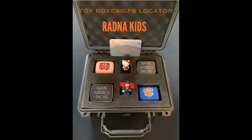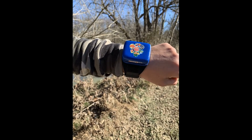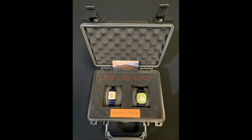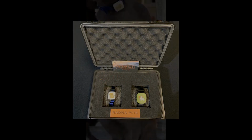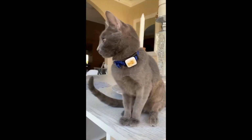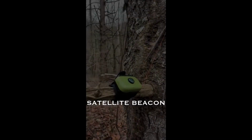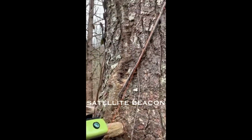Radnor Kids Wrist Devices allow for your precious child to be located in minutes if they become lost, and will notify the parent if the device is removed at any time. In addition, our Radnor Kids toy boxes can be attached to the device and contain a design and toy of the child's choosing. Radnor Pet allows for our furry family friends to be located if they become lost within a matter of minutes. Each Radnor Pet locator is housed in lightweight durable plastic and attaches directly to the pet's collar. All Radnor devices are lightweight and waterproof.